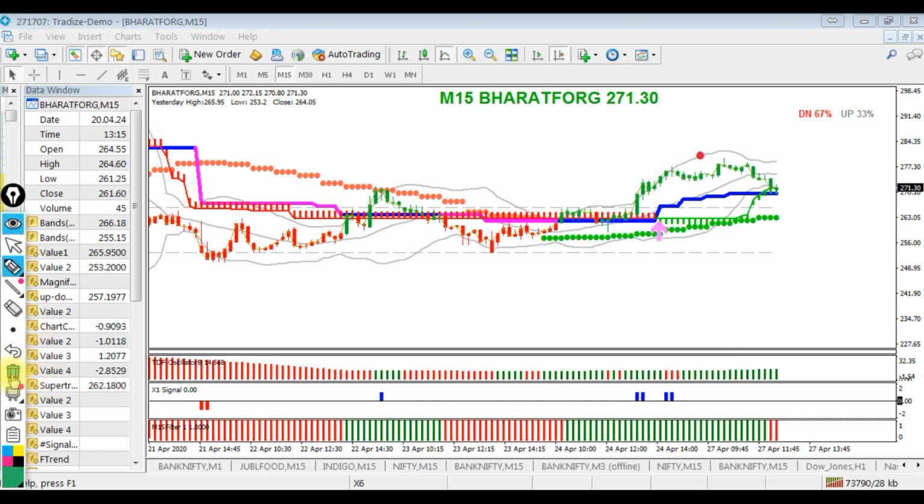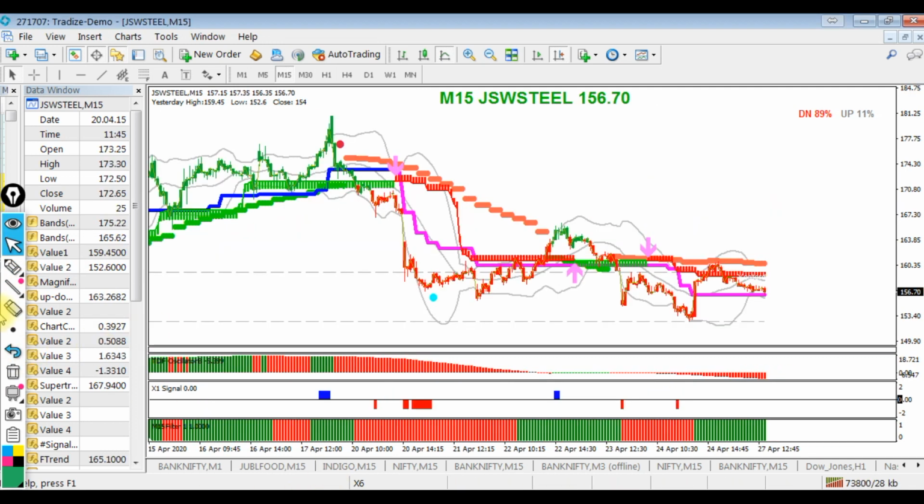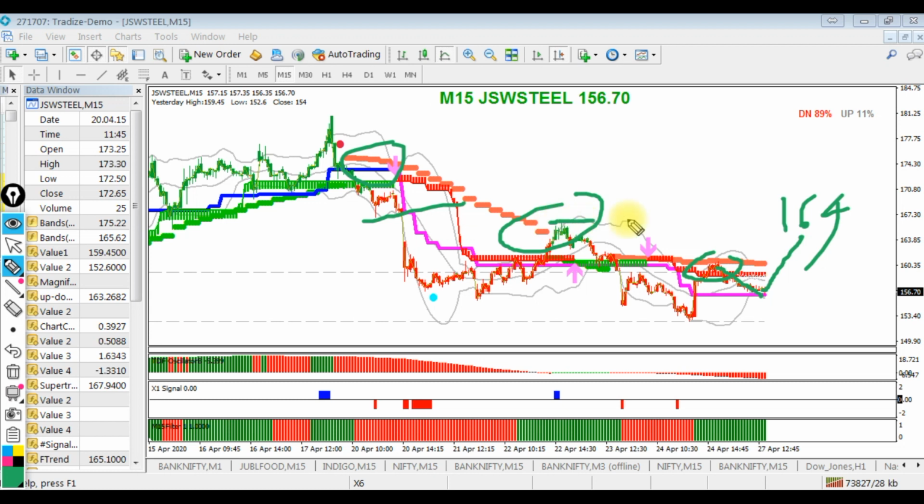And the next chart is JSW Steel. See, in JSW Steel there was a sell signal running in this chart, and in our previous video we told you to short any pullback if it comes up to 160 levels. Today it has given you a pullback up to 160, and from there it has given you almost 4 rupees profit here. So tomorrow morning if it gives you a pullback up to 163, 164, short it again, and I think this level will be a very good level to keep a reversal in the buy direction. So this level is I think 166.